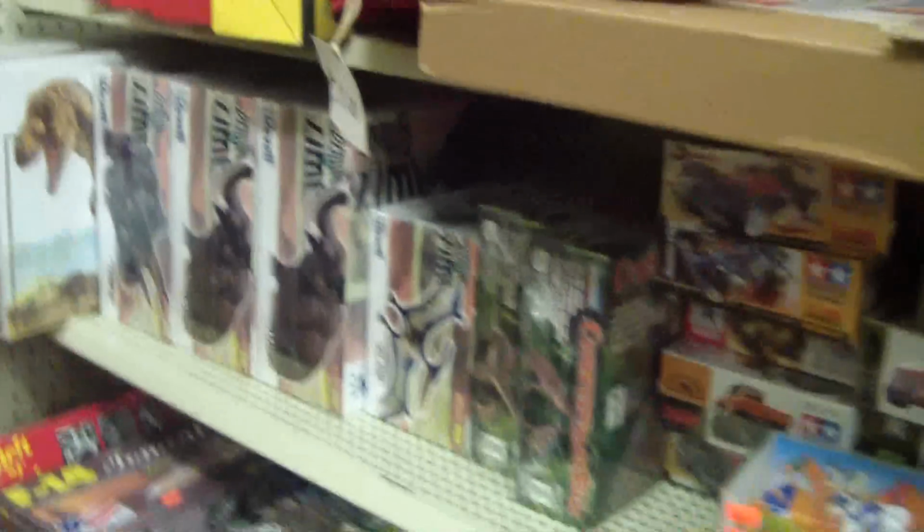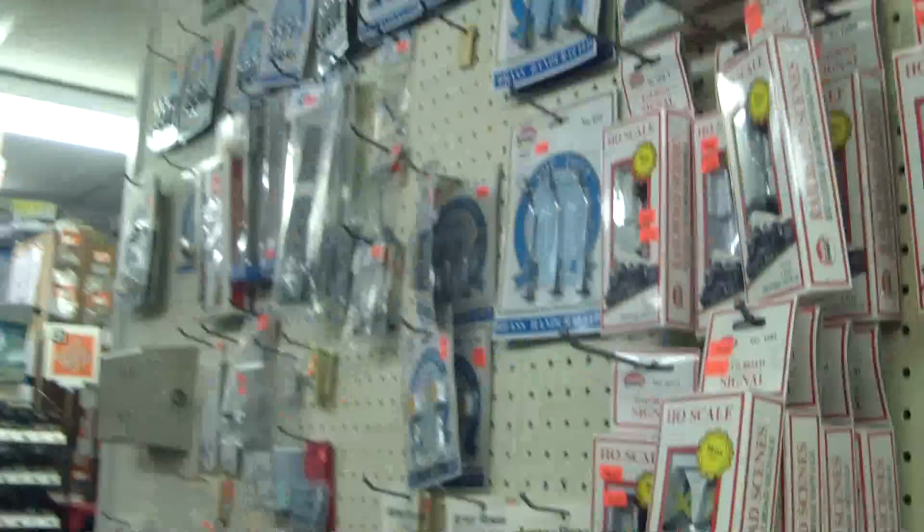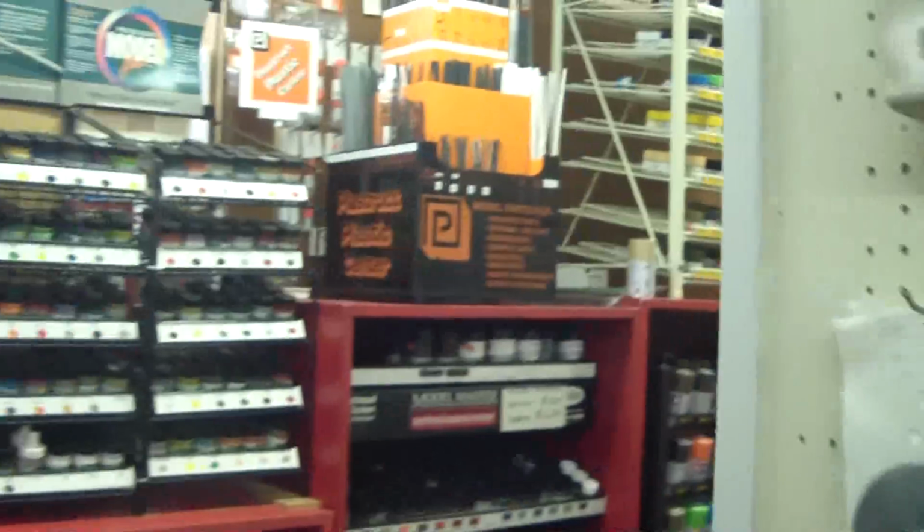Here's some dinosaurs. Yeah, kind of cool. Should have gotten those when I was a kid. More parts here. Some of them are pre-made already, so you don't have to make them yourself.